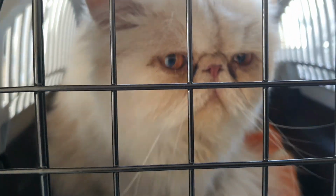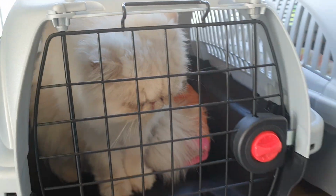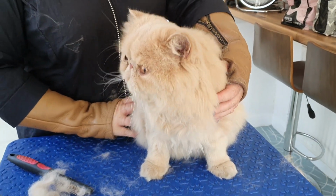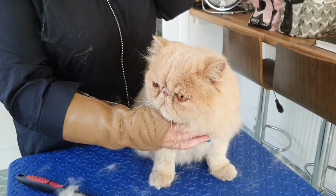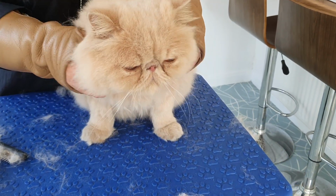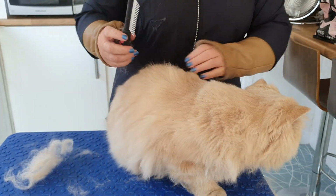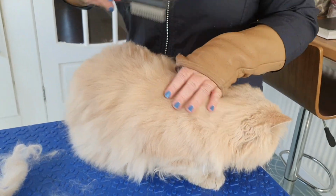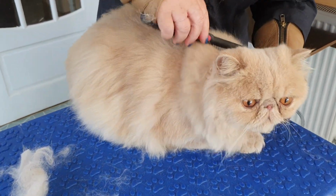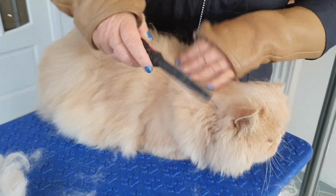There's housemate Sam, waiting for his turn. We've done Sam before as well, haven't we, Sam? So what we're going to do is a good groom all over, and then he's actually going to have a bum and trouser clip because he does love to be outside, and of course this long hair does grab onto all sorts when he's out and about. So it's the groom and bum clip really for this fella. He's a good boy, aren't you?